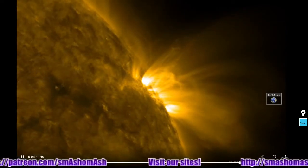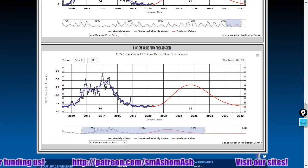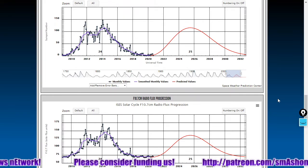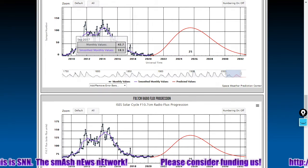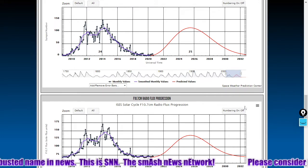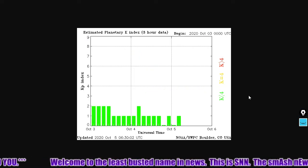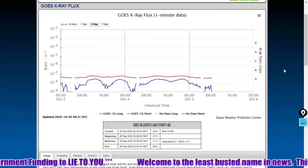The 10.7 centimeter radio flux is down to 71 solar flux units now. And for those new viewers out there, thanks for tuning in. The radio flux is very similar to sunspot number, so we can use that other piece of data there. You can see in 2017 you got this very similar spike in radio flux and sunspot number, and that is a common thing, and that is a measurement of the radio output of the solar outer corona. The Kp index, a measurement of global geomagnetism, is at 1. We will cover cosmic rays in the second half of the video.